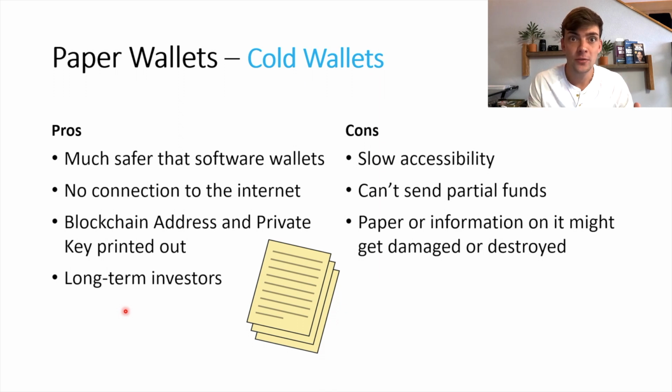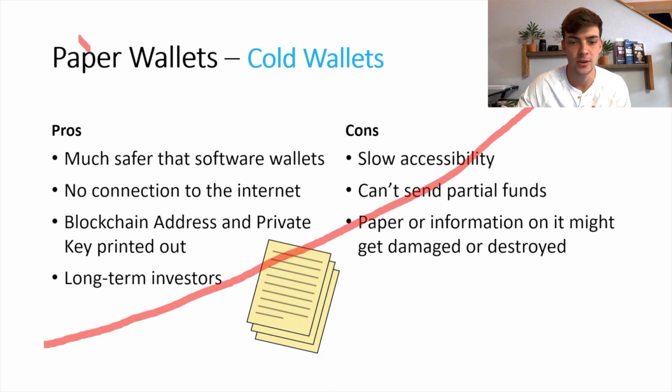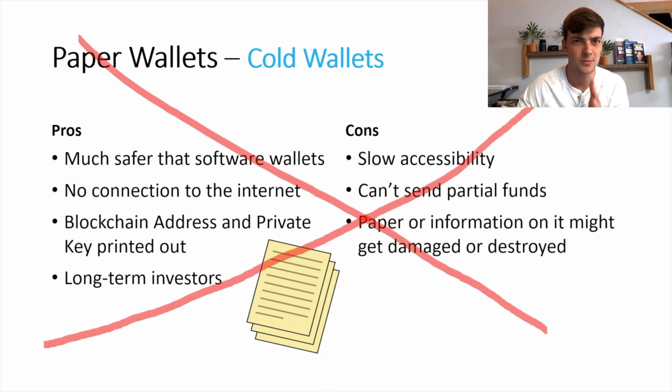Also, all the information is stored on paper, usually in a QR code, little cubes. But if the paper gets damaged, it can get wet, the ink can fade away. Once it does and you can't read the QR code, you lose access to your wallet. So that's why I would never ever use a paper wallet, because there are more disadvantages than advantages.